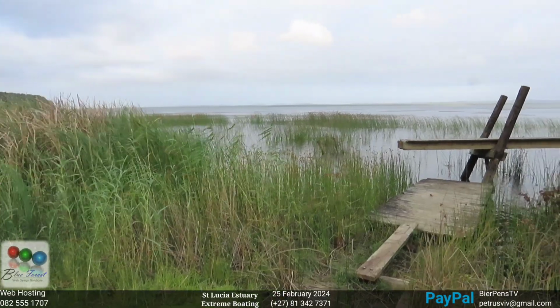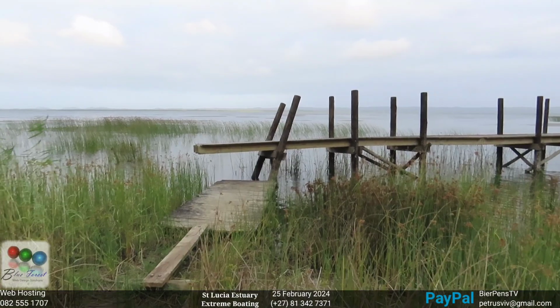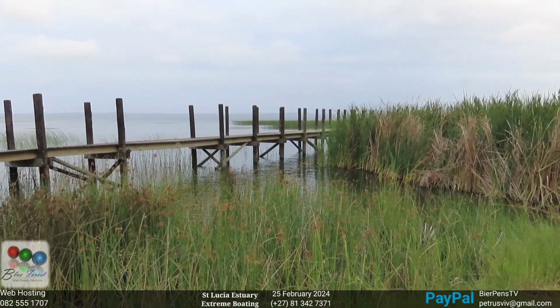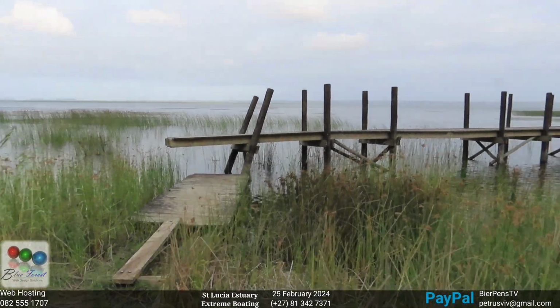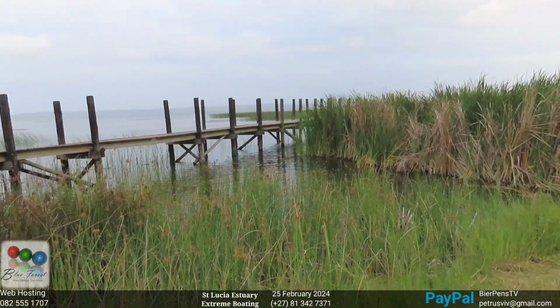Here at Charters Creek, this is what's left of the jetty. We're standing right here at the boat slipway. The jetty used to go out way that way and then it went left and right. Now it landed up right in front of us, parallel to the side, and you cannot launch a boat.